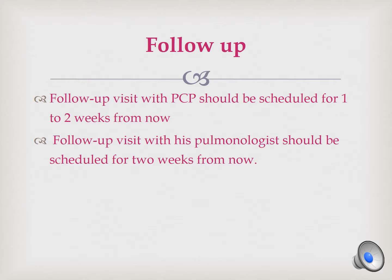Follow-up instructions need to include a follow-up visit with his primary care physician, which should be scheduled for 1 to 2 weeks from now. In addition, a follow-up visit with his pulmonologist should be scheduled for 2 weeks from now.